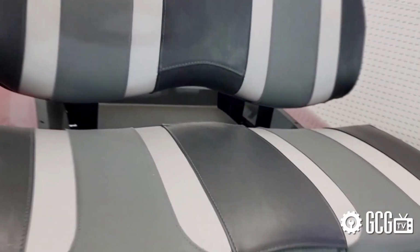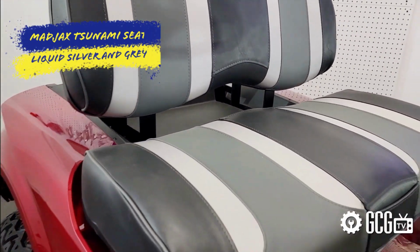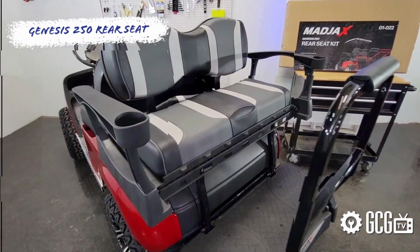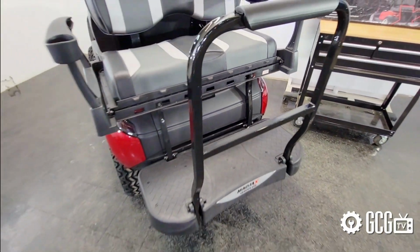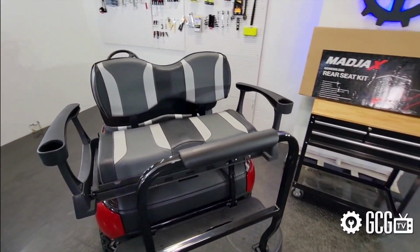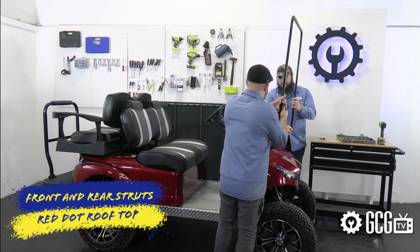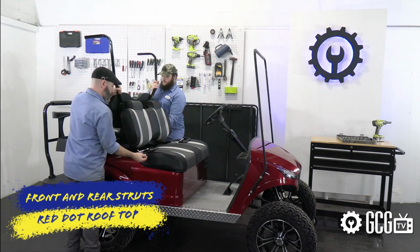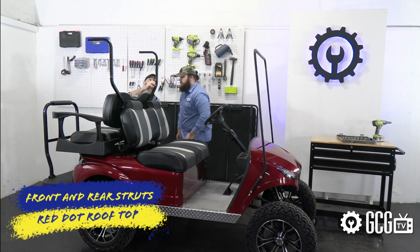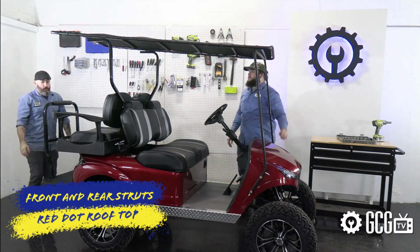We added Mad Jack Tsunami seats next in black with liquid silver and gray on the front and matching cushions on the Genesis 250 rear seat kit we installed. So many great features on these, but chief among them was comfort and innovation in these beautiful American stitched seats. Once that was done, we were able to reinstall our struts and put on a custom extended top sail rooftop from Red Dot. This American-made canvas top is a unique sunshade that was an interesting project to assemble and install and has a great low-profile look.